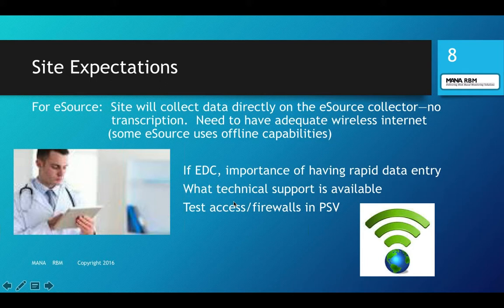So it's really important that they have very good internet, and I'm sure you know, but the more people that are using wireless internet, the slower it goes. So that's another piece to look at. And then if you're using EDC, which most of you will be doing, it's the importance of having rapid data entry. As we've talked about throughout risk-based monitoring webinars, one of the big differences is that you want the sites to enter the data as quickly as possible so you can begin review as quickly as possible.